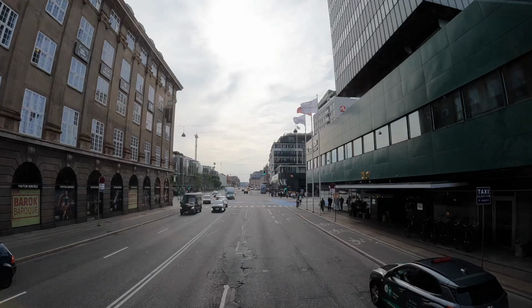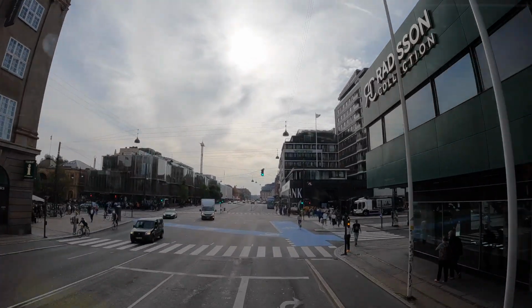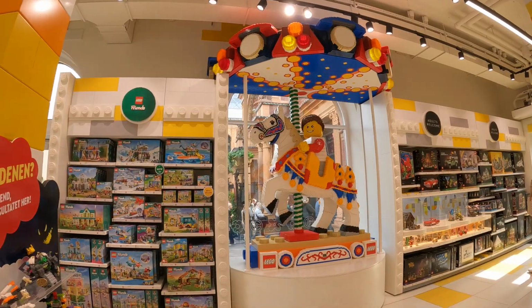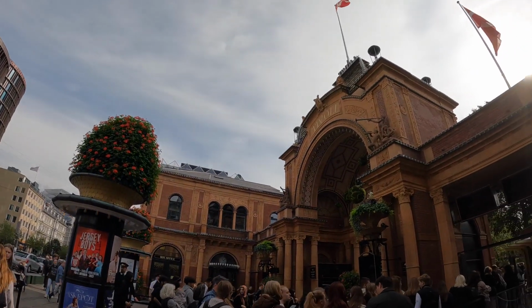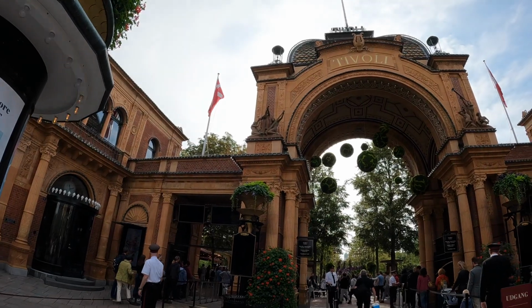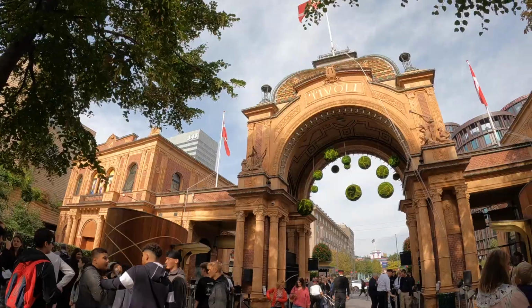After the nice tour, it was time to get off the bus and get my feet to work. First, I encountered a Lego shop which I had to see from the inside. Then I decided, as it was nice weather, to visit the one thing which I was looking forward to the most, which was Tivoli.